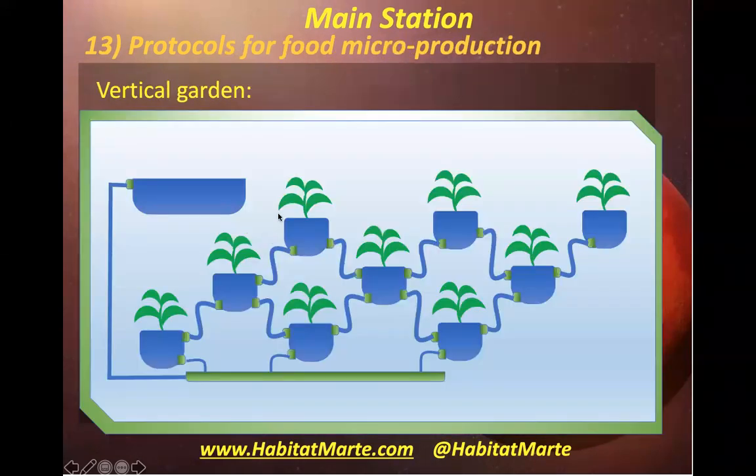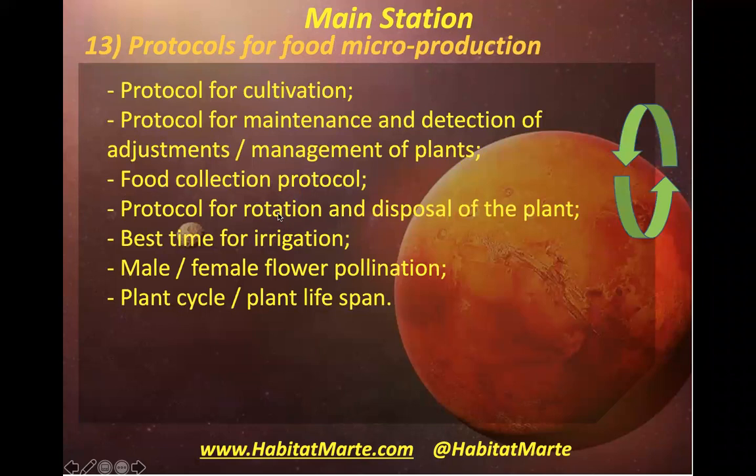And the vertical garden, also in terms of operation of the vertical garden, we need a protocol for cultivation, for maintenance and detection of adjustments, also food collection, also the rotation and disposal of the plants, also identify the best time for irrigation, also male and female flower pollination, also the plant cycle. Okay.